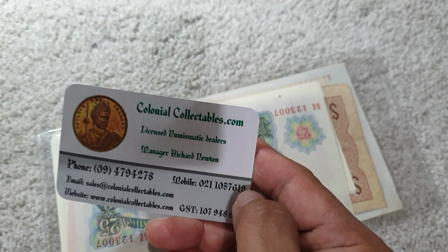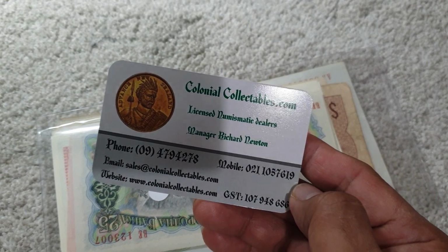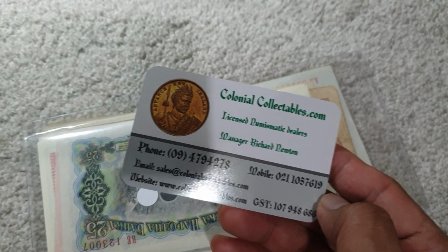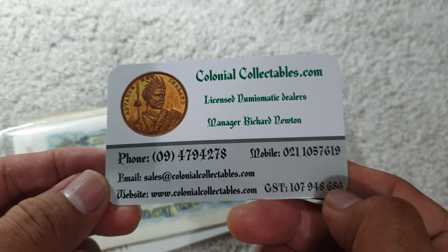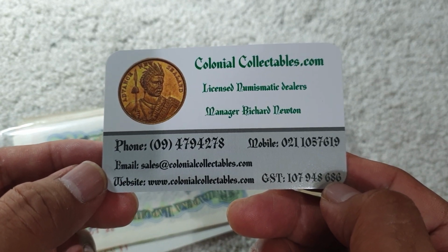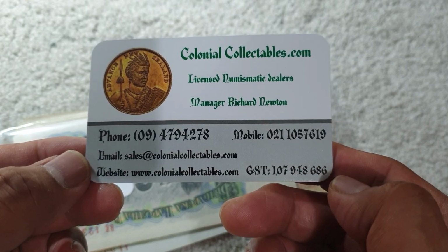Actually, you see, this is where I bought it from, Colonial Collectibles, and as you can see, if you're from New Zealand, you can buy collectibles from them. Here we go, from Colonial Collectibles. They're awesome to buy collections, and you can see where you can buy.